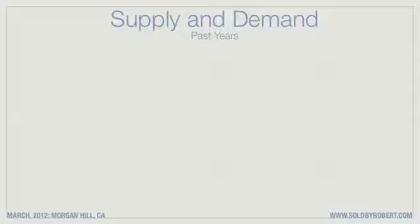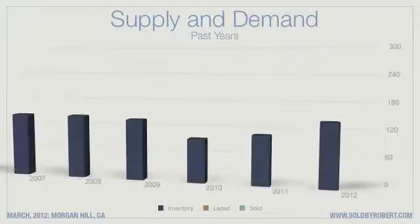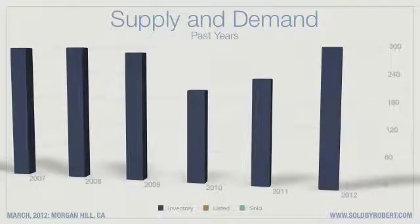Now let's go ahead and jump in and take a look at some of the supply numbers here for Morgan Hill for the month of March. We're going to look just at the month of March going back a few years, back to 2007. This way it eliminates any of the confusion that tends to come from month-to-month changes. So there's no seasonal stuff to worry about here. This is just the month of March, so that we're focused just on what happens in March.